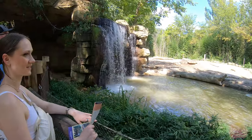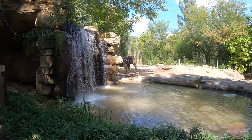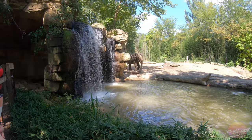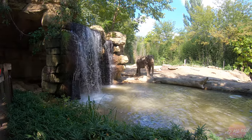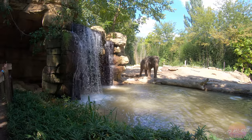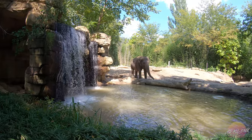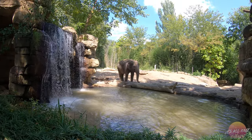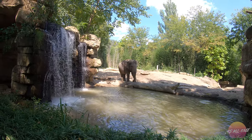Well, no elephant, but it's a really... Oh, there he is! Wow! Oh, he's huge! Wow. Oh, come on, play in the waterfall. Please. Going for a drink, maybe.